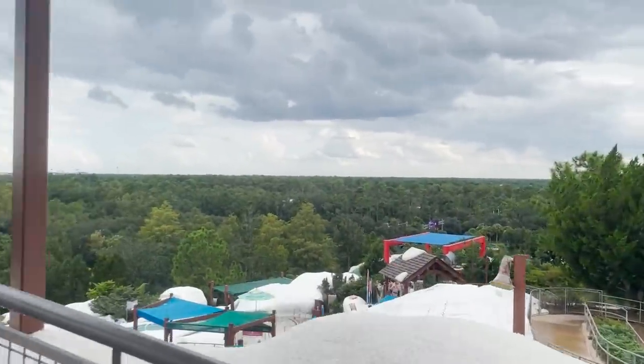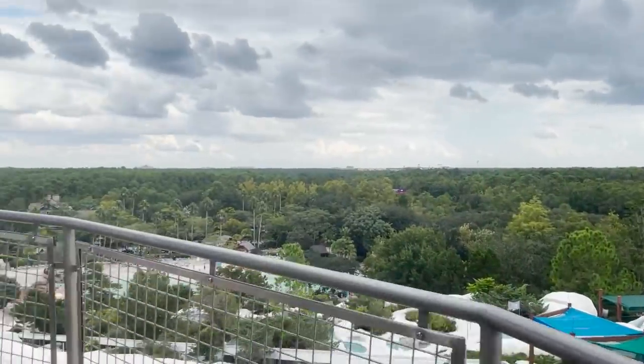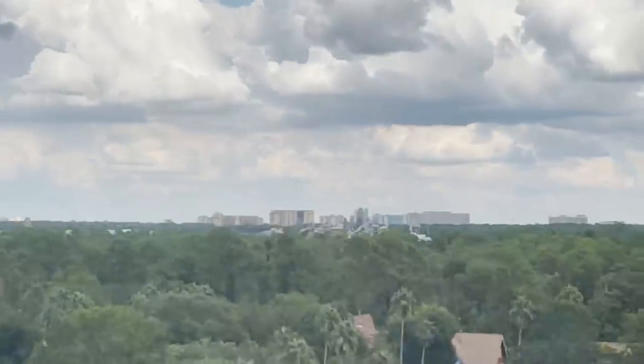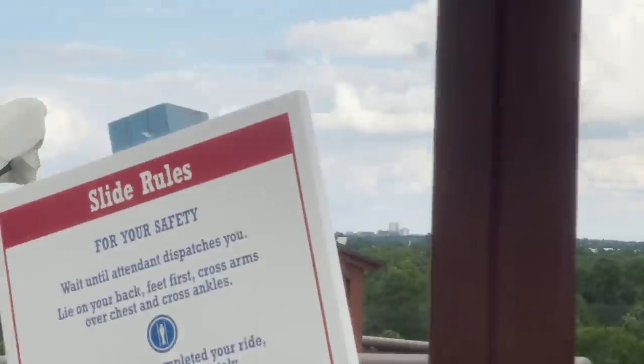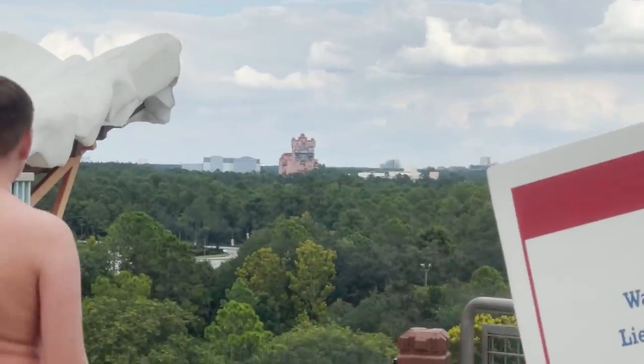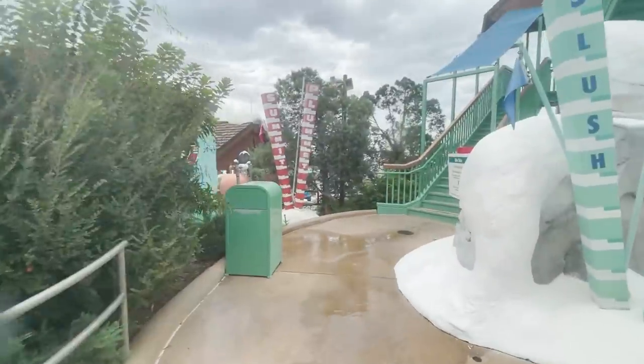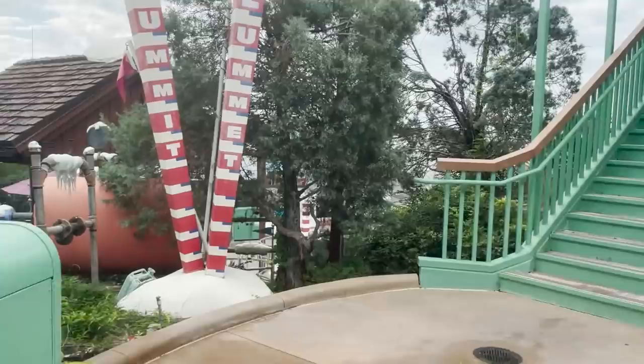That's so high up. Look how high we are. Look at everything you can see from up here. Look, there's Galaxy's Edge. And the Tower of Terror. All right, are you ready? No. We gotta go taller. You have to go taller. Yeah, no, I'm ready here.